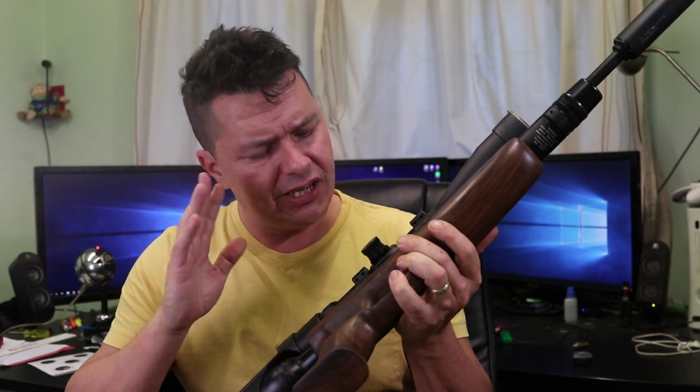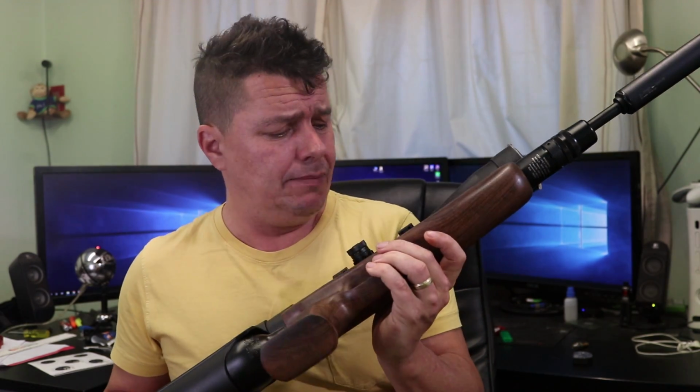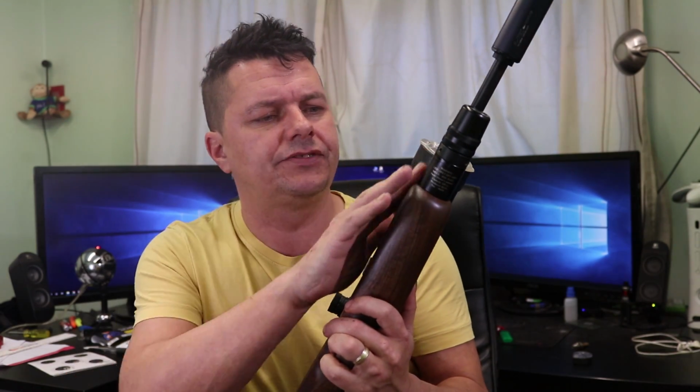But this is all surrounded in Turkish walnut. The actual anodizing on it is not too bad. It's not the best quality, but £300, remember that, £300. And it does leave some nice fingerprints, so make sure that you clean it all up afterwards.